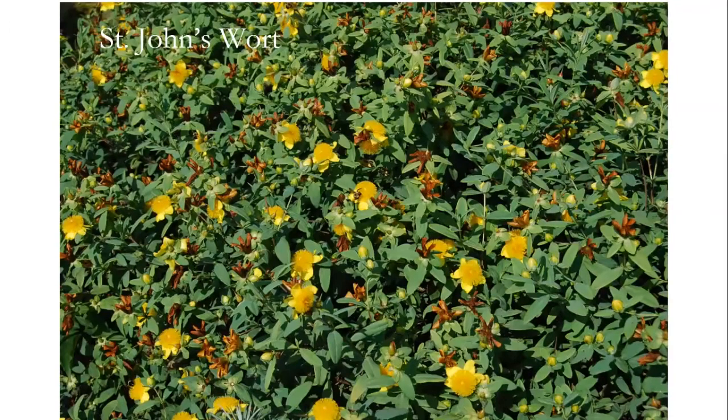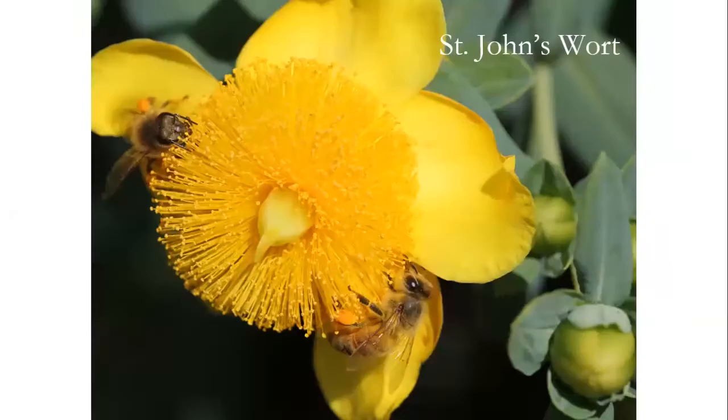St. John's wort is one of my favorite shrubs. This is a Hypericum frondosum, and this is a cultivar called Sunburst. And it's beloved, especially by the honeybees and the bumblebees. Those are the two primary bees I see on it.